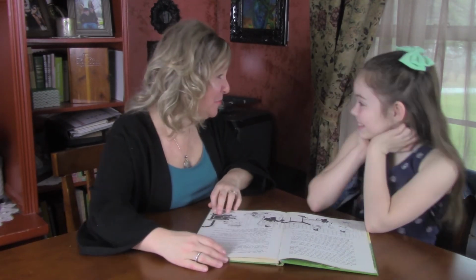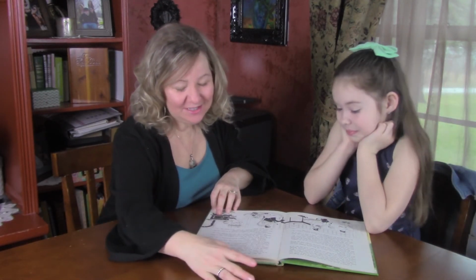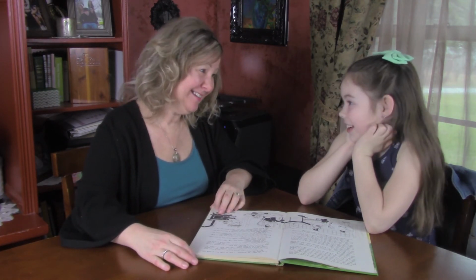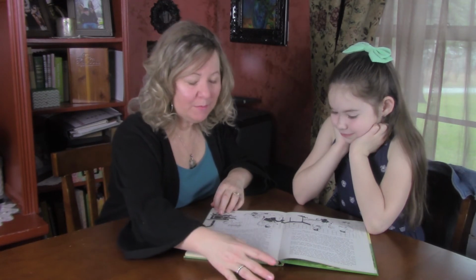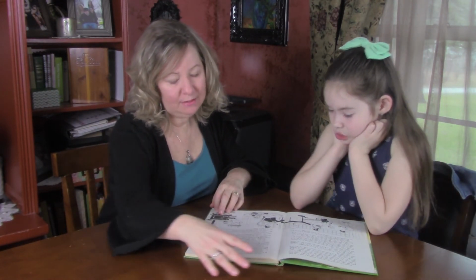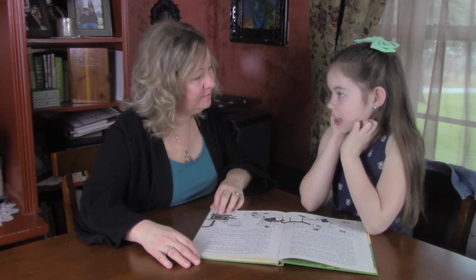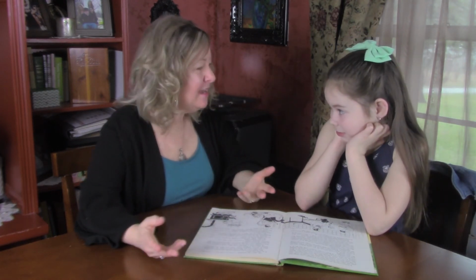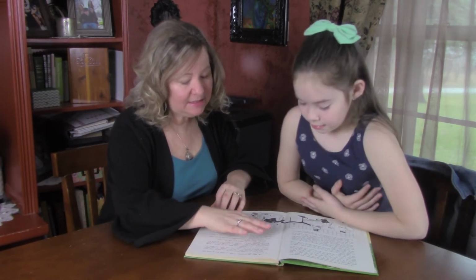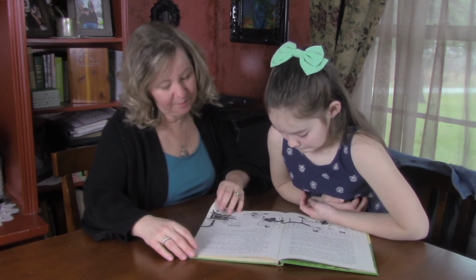Okay, so quick little quiz. What do you call these words inside the quotation marks that the character says? Dialogue, good. And do you remember what I called she exclaimed, she said quietly? What are those words called? Tag. Those are tags. And those are just words that the author adds in to tell you how they said something. Okay? So we've got lots of lines of dialogue down this page.